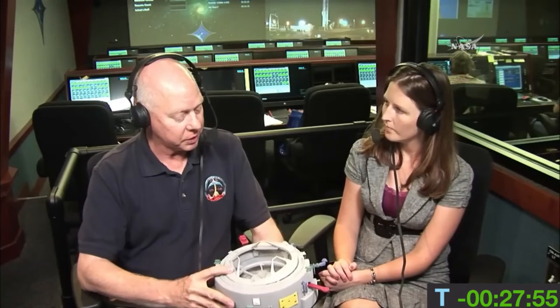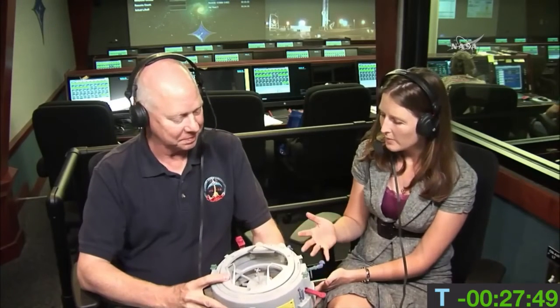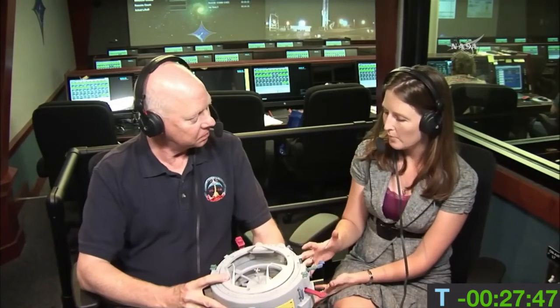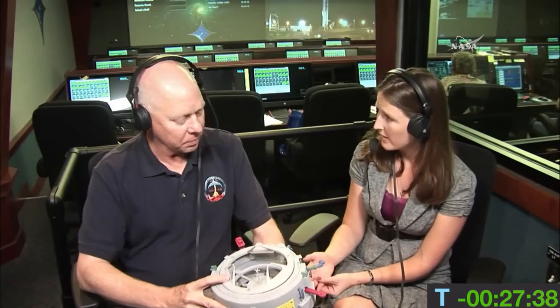So once we get these in place, the station will be capable of accepting our commercial crew vehicles. That's very exciting. And we heard this morning that this international docking adapter is fully autonomous. So with the spacecraft being autonomous as well, that'll really limit the crew time on station that will be required for dockings. Well, that's true.